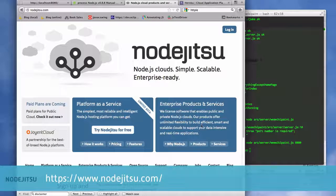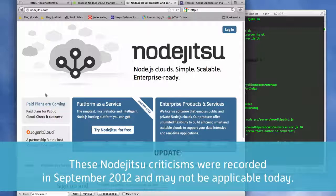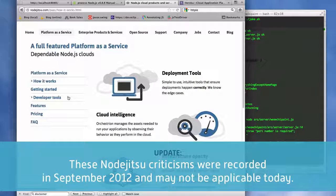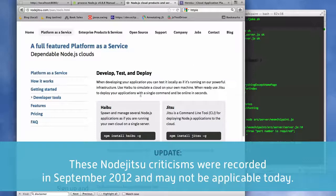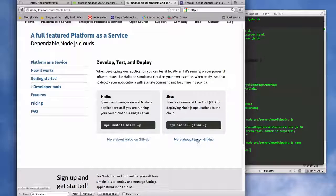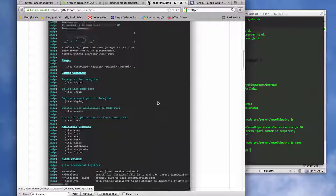And Nodejitsu, I want to like it. I really want to like it, but it doesn't actually seem to be quite there yet. They don't have any paid options. The documentation for it is actually quite minimalistic so far. For example, let's say the application dies. Will it come back up? Well, I don't know. All their documentation is sort of this marketing speak. So I think it's got a lot of promise.